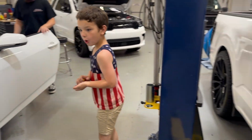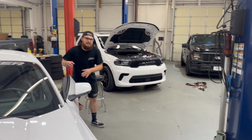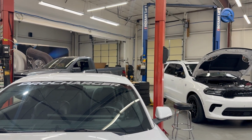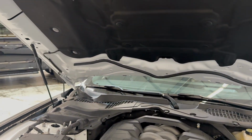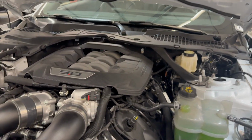Can we pop the hood as we start it? Yeah, that's where the good stuff is. Cheers. It's a Mustang, it doesn't have struts. You can't be. There we go. No, okay, they put them on there. Yeah, my bad. So I've got a 3-valve. Yeah, okay, with po' boy status, you know what I mean?